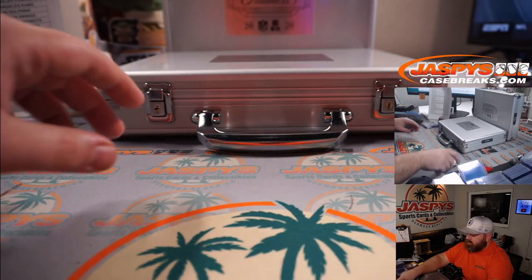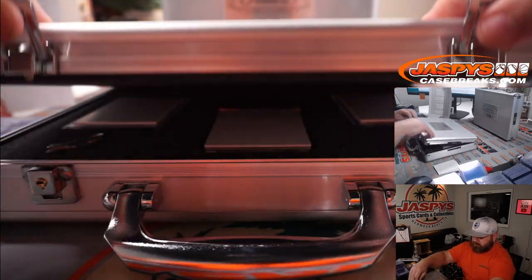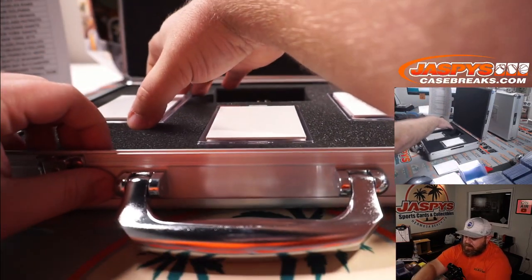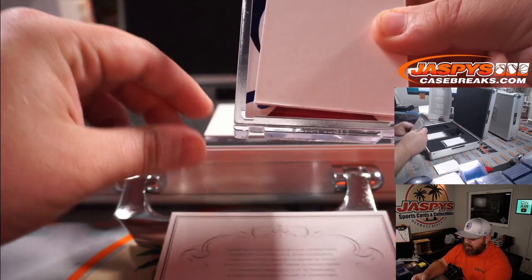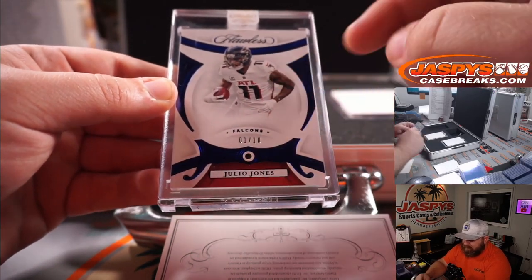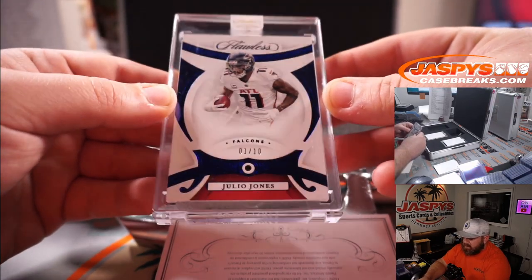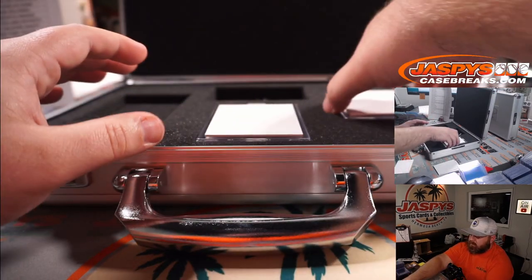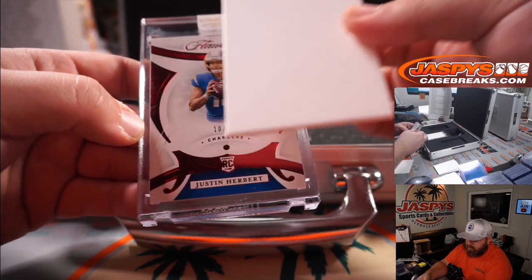So let's leave those right there. Bring this case up. So we're going to go left, right, middle, left. There's the diamond authentication. Is Julio Jones 1 out of 10. 1 plus 10 equals 11. Jersey number. Atlanta Falcons, Oliver Soria. Nice Julio. Encased diamond. And blue on the bottom.